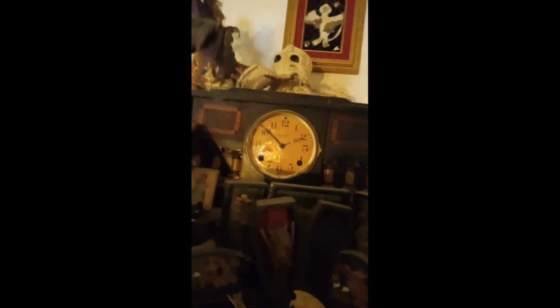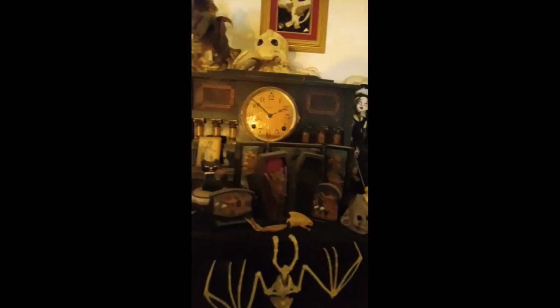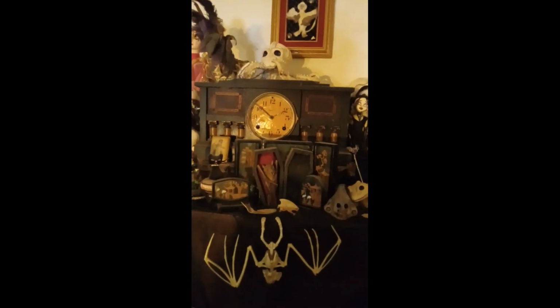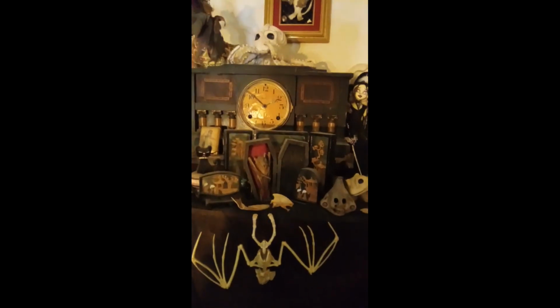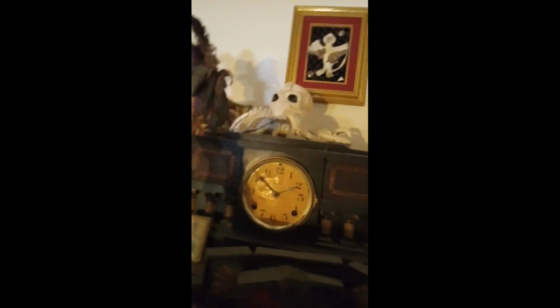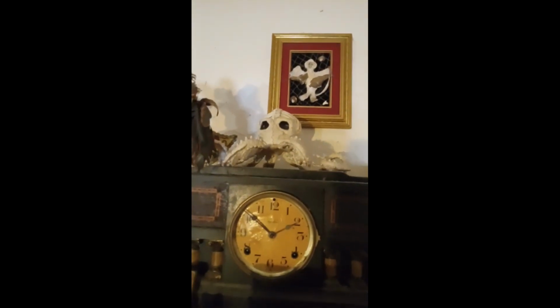This clock back here is another thing that belonged to my nanny, my great-great-grandma, and it works, but I don't keep it wound up because it's super loud and it wakes me up every hour when the chime goes off. And up here we have this neat little mask and another member of the Bone Squad, a little octopus.